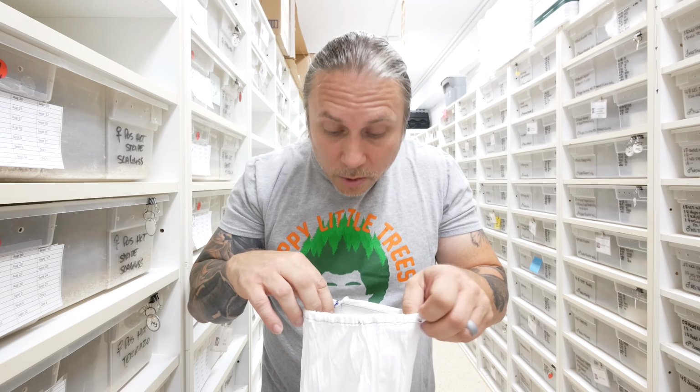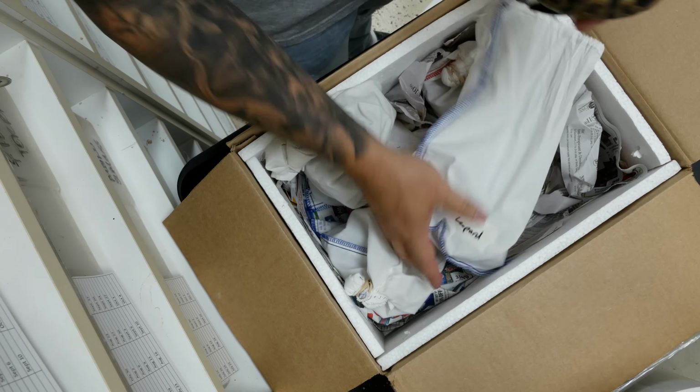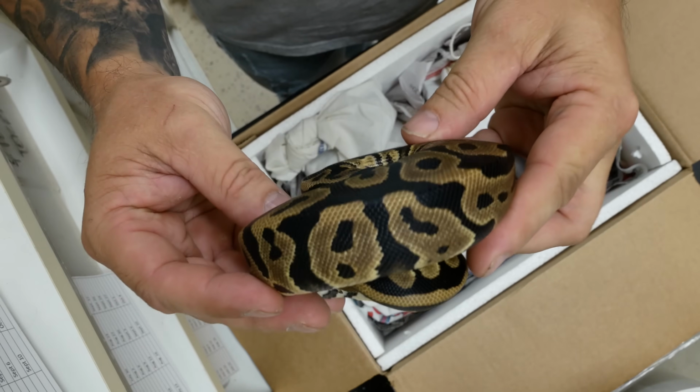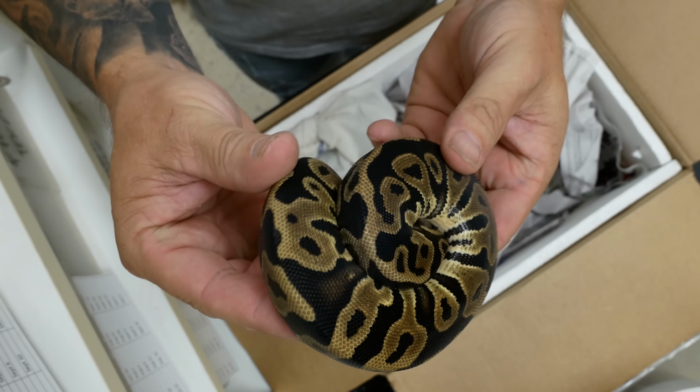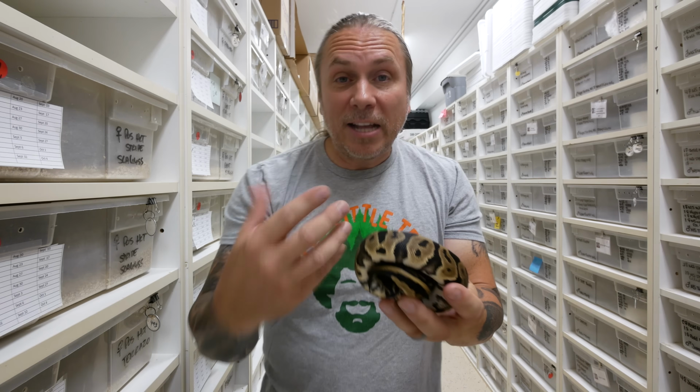Bag number 2. What do we have in here? Oh, well, this is interesting. Now you saw the pastel leopard. This would happen to just be a normal leopard ball python, and you can see how it's got just kind of a more wacky pattern than a normal ball python, and that's what that leopard gene is.